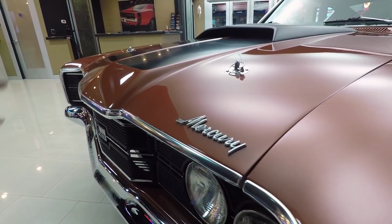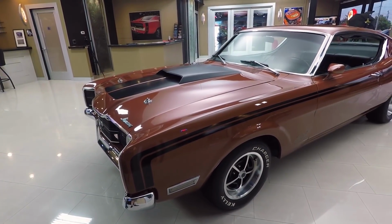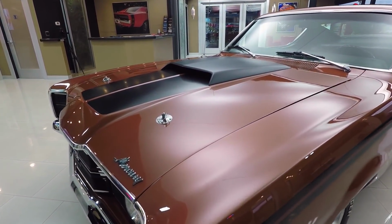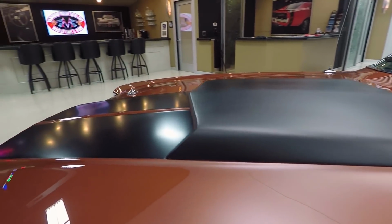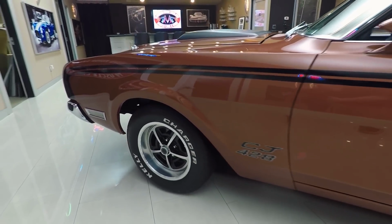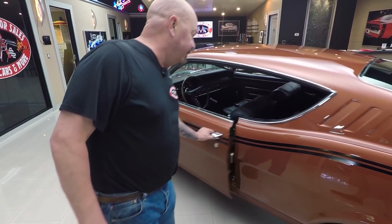Everything fits great. I tell you, the paint is laid down slick as can be. Body work on the car is phenomenal. It's got a great looking set of Magnums on it, aftermarket. Looking great, guys. Love the stripe going down the side. And of course, the CJ 428 on the side also.